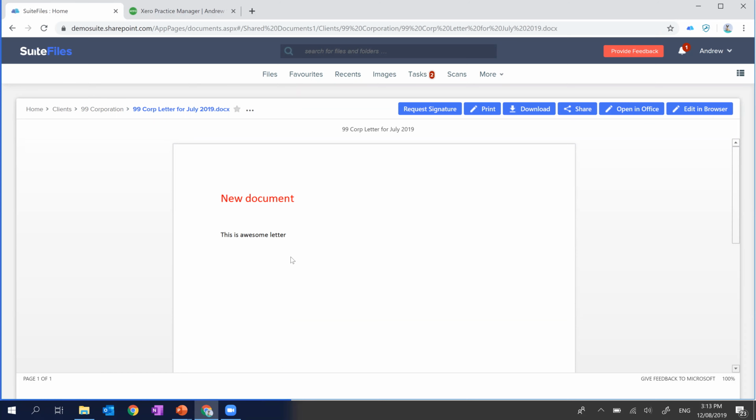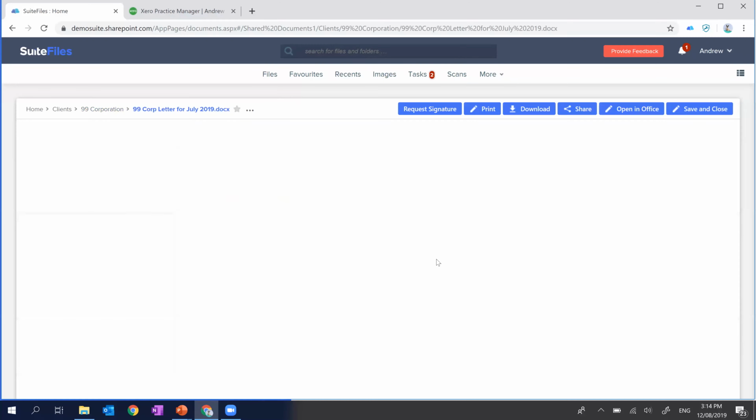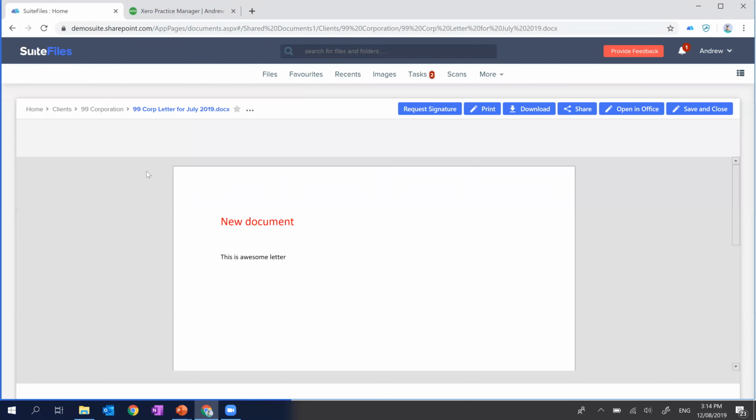This is opened up in a preview mode, and if I want to edit the document, I can use the browser. I can just click the Edit in Browser option here, and this is going to open things up and show me a number of options for editing my file. In fact, you'll see the ribbon. It's just going to come up on the screen here shortly, and that's exactly the same as what you'd have when you're working with a Word document on your desktop computer.